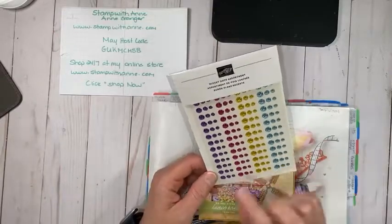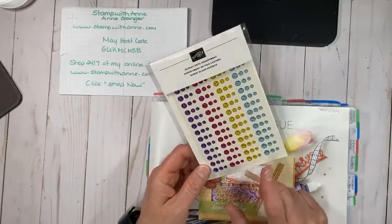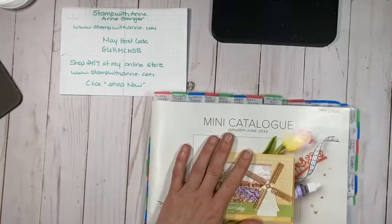So that's a great connection. I think this is like Gorgeous Grape. I want to say Melon Mambo, maybe Daffodil, and this to me looks like Pool Party or Balmy Blue. So really great. Those are one of my favorites.